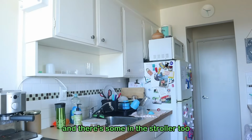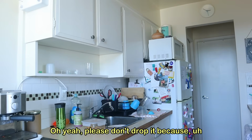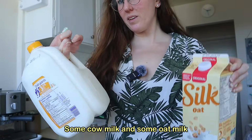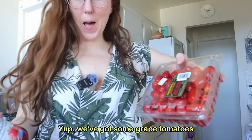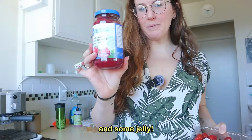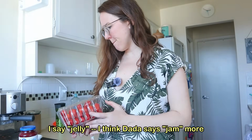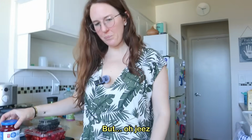There's some in the stroller too. Could you grab them for me? Oh yeah, our milk is in the stroller. Oh yeah, please don't drop it because then there'll be jelly everywhere. All right, we got milk, some cow milk and some oat milk. What else is in here? Oh, tomatoes. Yeah, we've got some grape tomatoes, some blackberries, and some jelly, also known as jam. Jam, or is this jam or jelly? Jelly. Yeah, I say jelly. I think Dada says jam more. Confiture. Confiture, oui. Yeah, that's what Dada says. But, oh, geez.